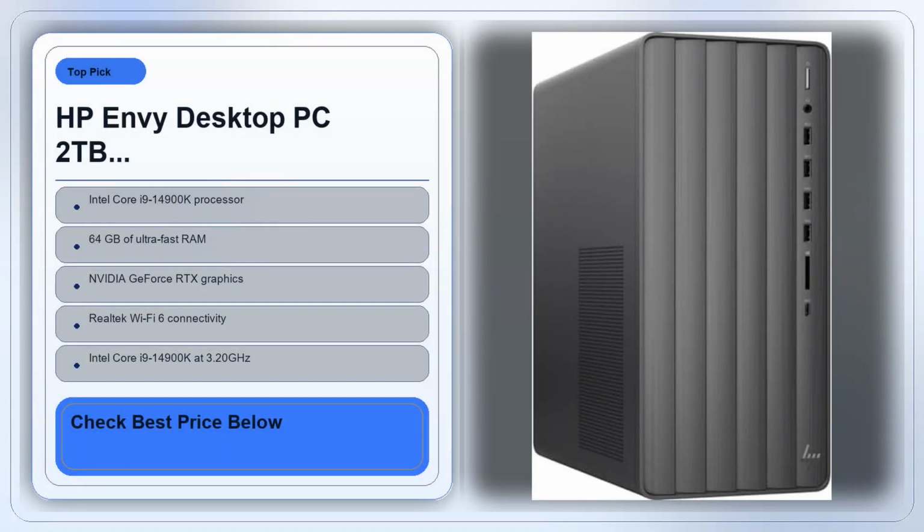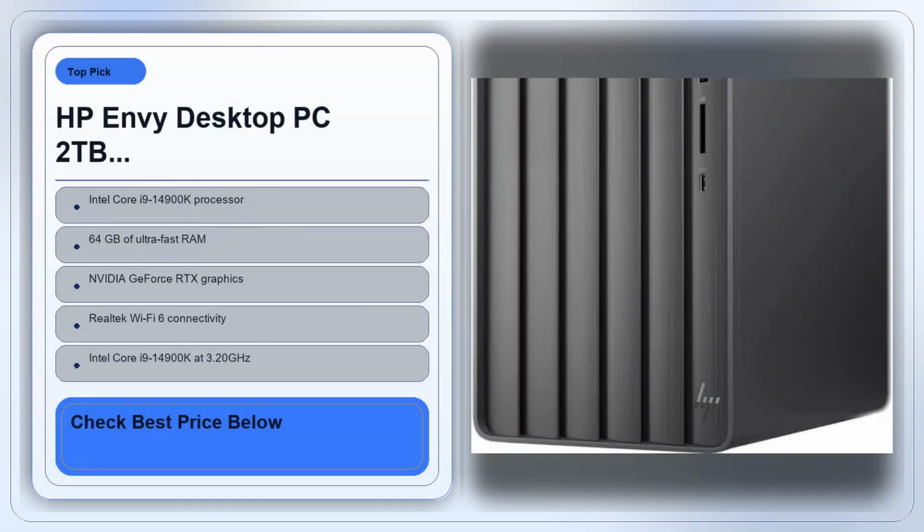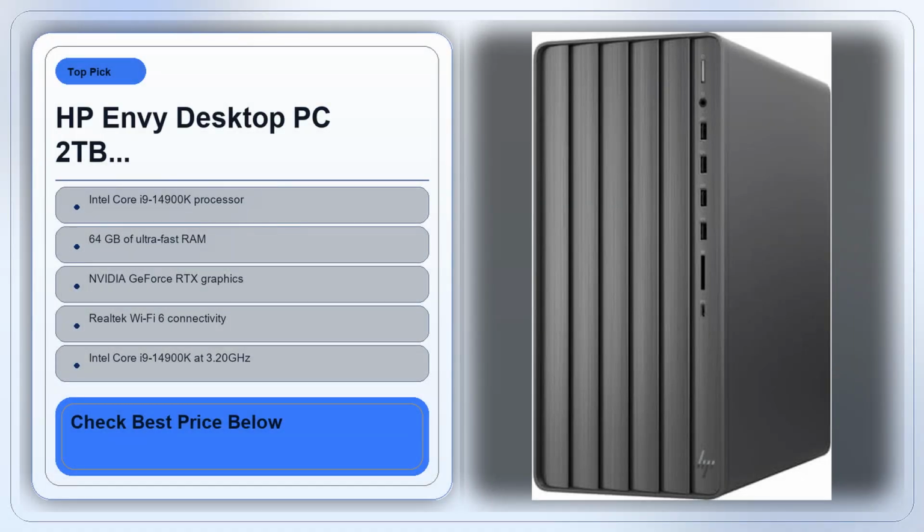In a creative workflow, the card's 16 GB total video RAM, 8 GB dedicated plus shared, means Photoshop and DaVinci Resolve can handle larger canvases without pulling a memory swap. If you're targeting 4K gaming at ultra settings, you'll probably feel the ceiling sooner than later, but for most gamers still on 1080p monitors, the RTX 3050 hits the sweet spot between price and performance.